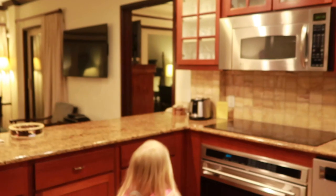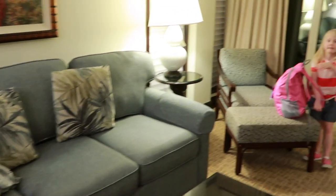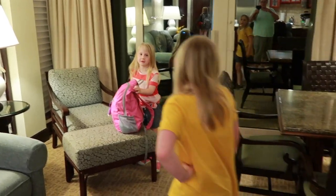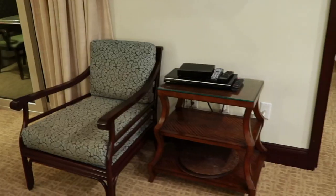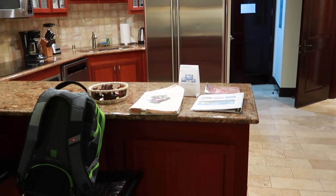Take you guys around. Here's the kitchen before it gets messy. That folds out. Yep. And then a little couch there and a little table. And then a little chair there. A view of the kitchen. Come over here.